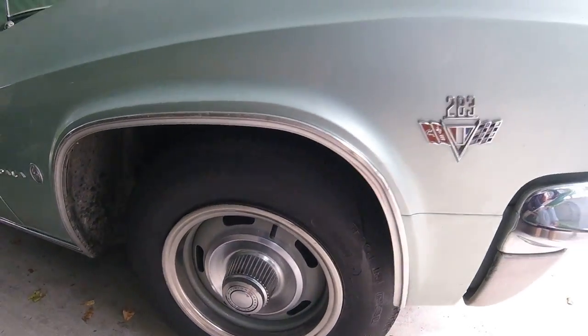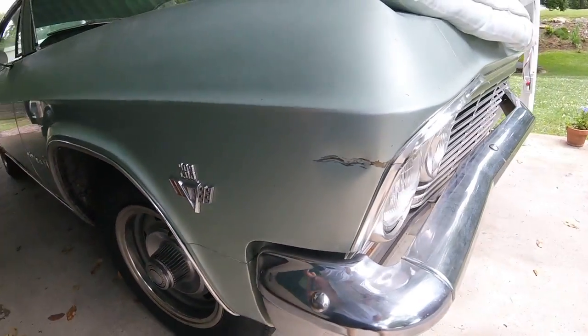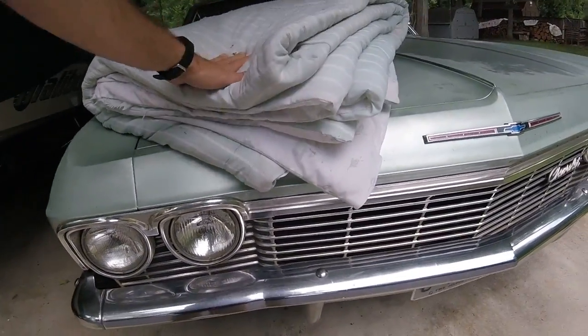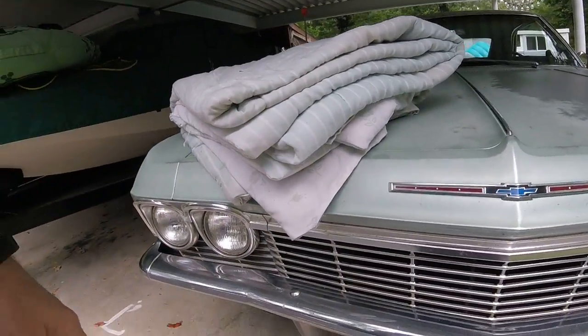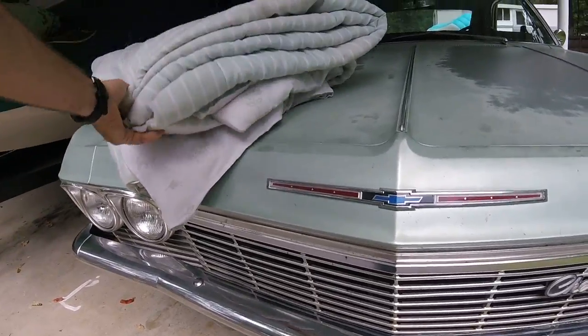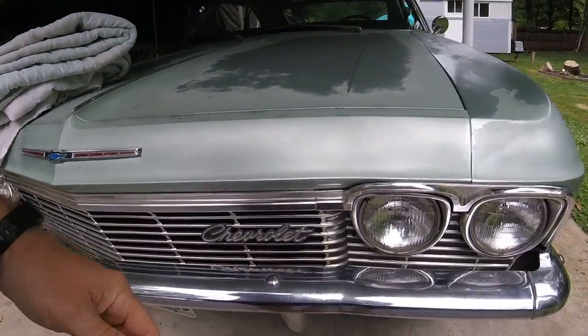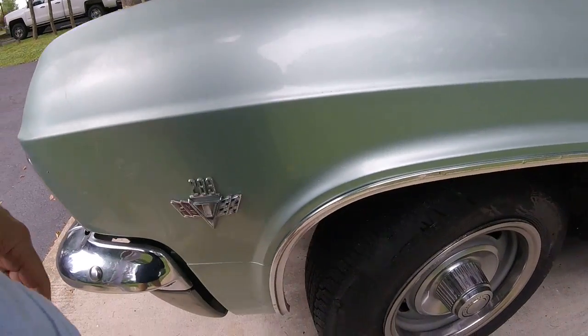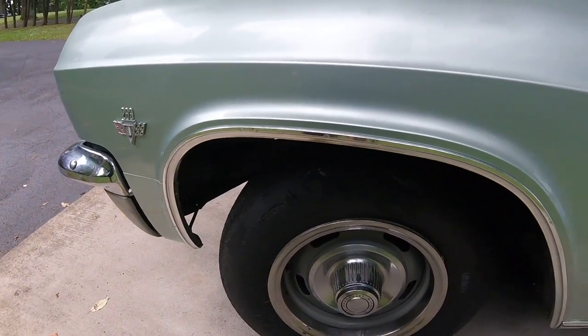I'm talking today, and I'm back from my trip. This is kind of just a raw video. I'm getting ready to pack up the old girl here. I've got the blankets. We're going to cover up the interior and different things. But I wanted to make a quick, raw video to let you know everything's good. I made it home safely.